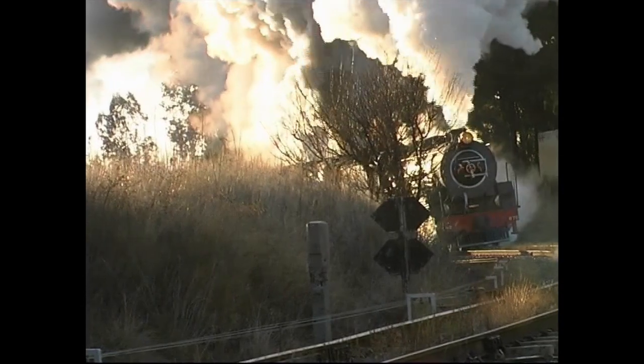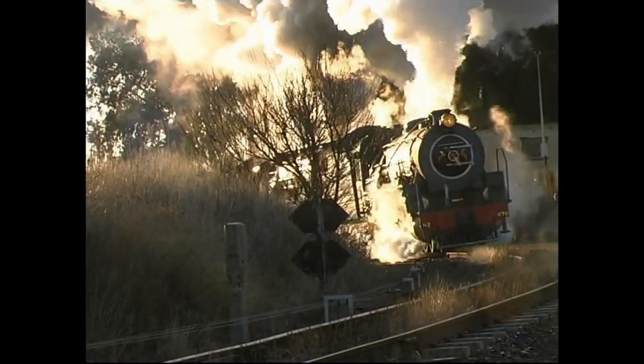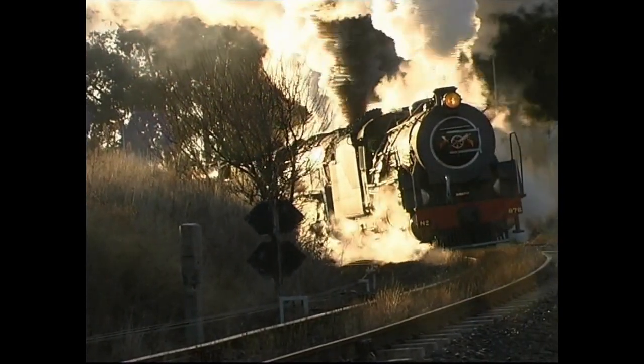At Modderpoort, we get our first look at SAR Pacific power. In their heyday, these classes were many of South Africa's prestige passenger trains.